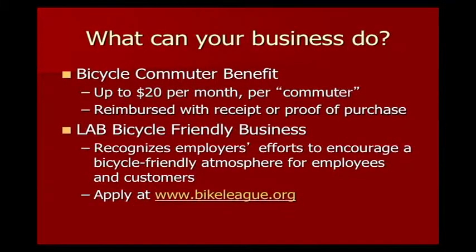Your business is going to shortly provide incentives for you to ride or bike to work, I believe. So that's very exciting, and we're encouraging many more businesses in town to do that as well.